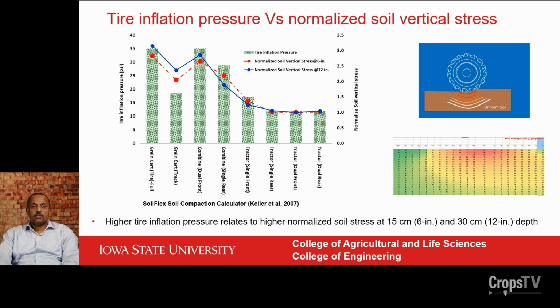This is very important because the deeper the compaction, either a grower would spend more energy to break it, or sometimes it might be beyond the typical tillage depth a grower can apply. This modeling approach helps show what kind of tire inflation pressure management would create compaction scenarios at the top 6 inches and at 8 inches. The point is that a higher tire inflation pressure applied to support a higher load would create more compaction, with the case of the grain cart that had a track creating lower ground pressure and lower compaction than the wheel.